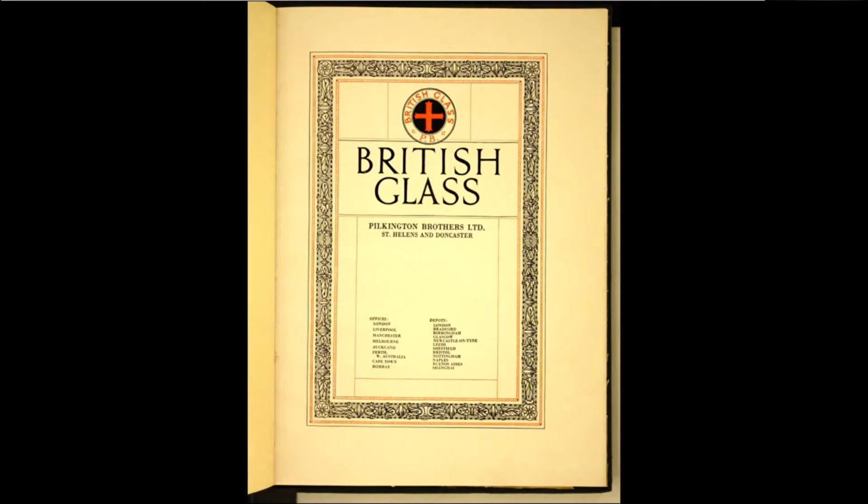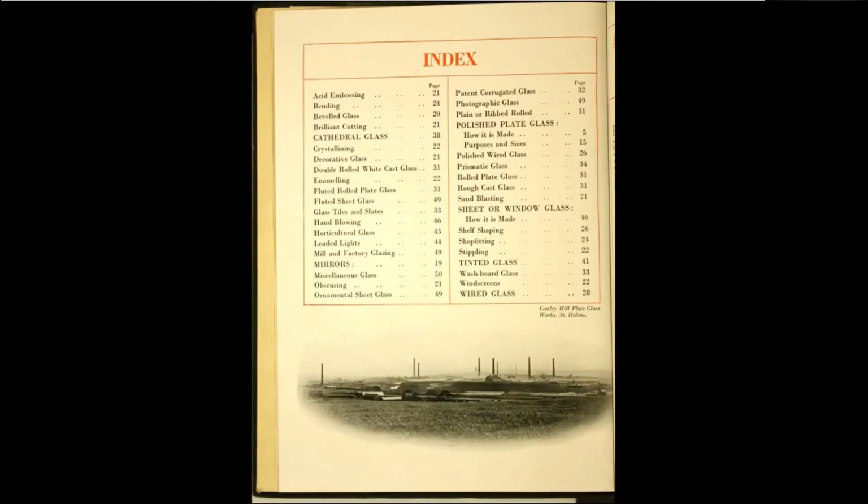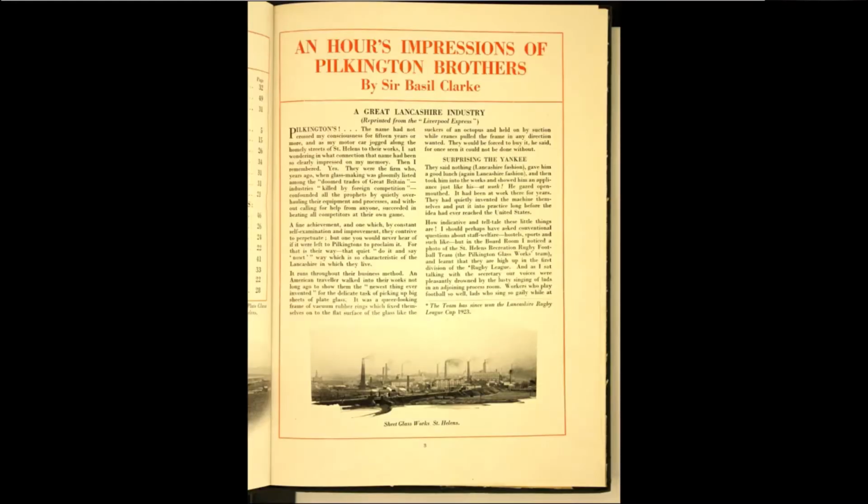Bunch of blank pages. Woohoo! All right. British class. Okay. Shows a little bit of the office locations there on the bottom of the page. That picture there is of their factory. Let's see. There's another glass works. That's a sheet glass works. Sheet glass is very important. It was a very secretive art.